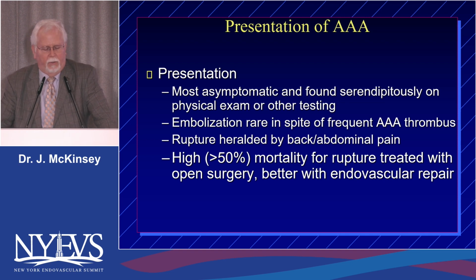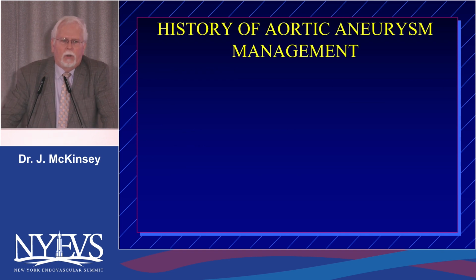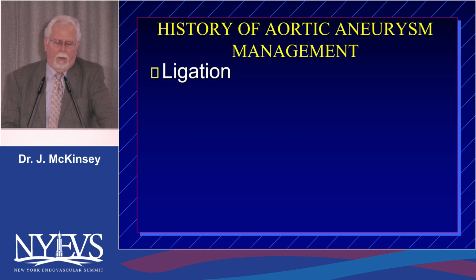Embolization is not frequent. And then, of course, there is the dreaded rupture when they come in, generally, as was pointed out earlier, on Friday night at 3 o'clock in the morning. Once they go on to rupture, the mortality is between 50 and 80%. So where did this all come from, and how did we start thinking about managing it?